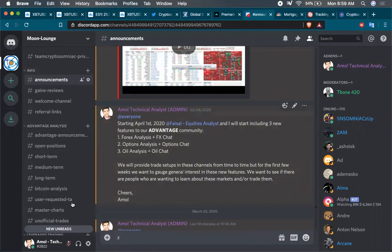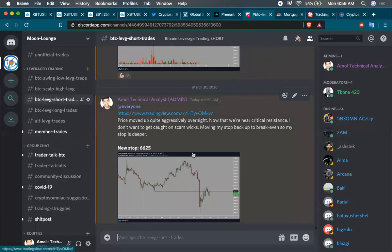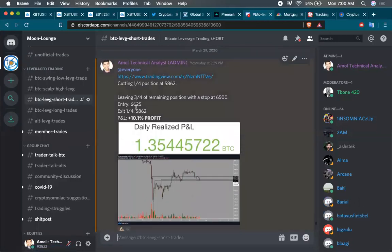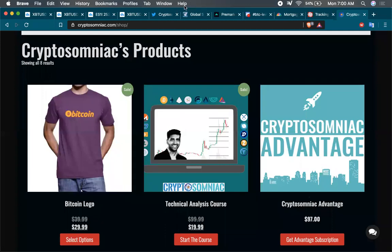All right. Obviously, with joining, you get trade setups like this where they can yield you some pretty good gains right here, like 10.1% profit, because we got in at 66.25, got out at 58.62. That's a good $800 move, folks. Right? I mean, even if you had a small size position in an $800 move, pretty sure that's enough to pay our membership right there.